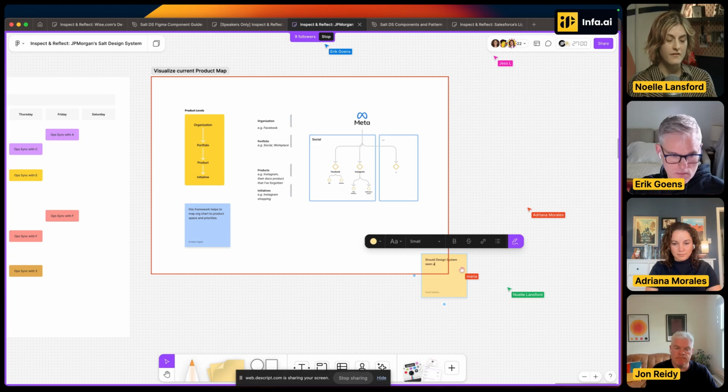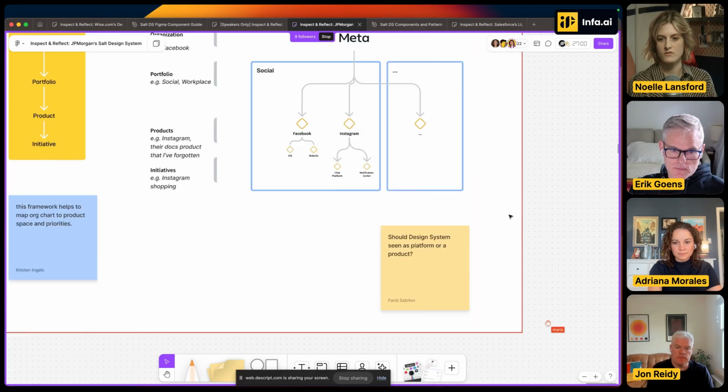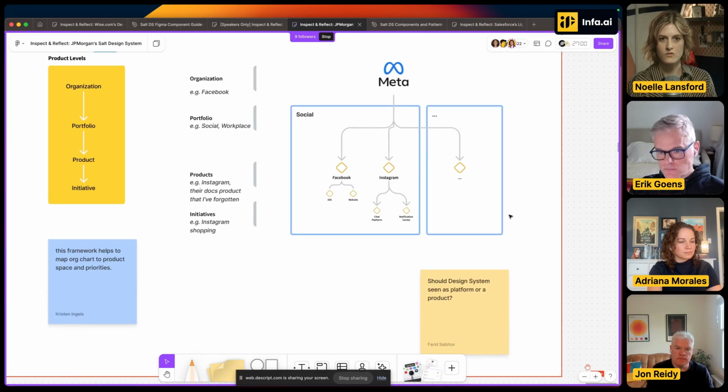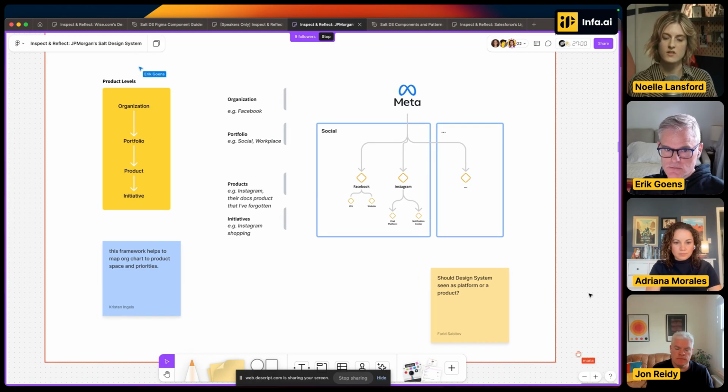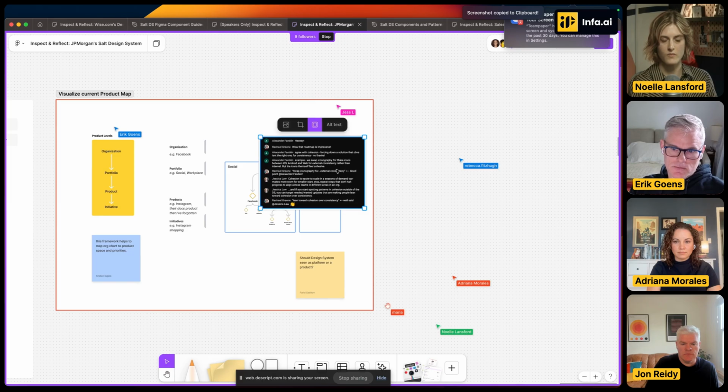So the platform metaphor is really helpful in that it is a structural piece of how your organization ships products. It's a central resource. It's integrated into everything. And so having a platform team is kind of a no-brainer on the engineering side. So having a UI platform team, that's how the design system team is seen, I think is really helpful. Where I think the product analogy is helpful is for stuff like this, proving your value back to the organization.